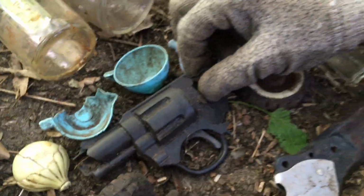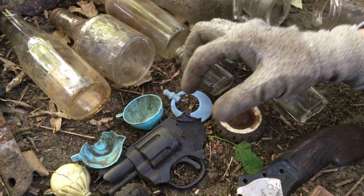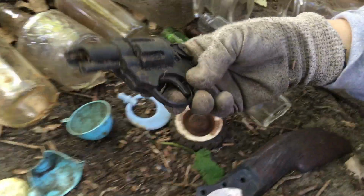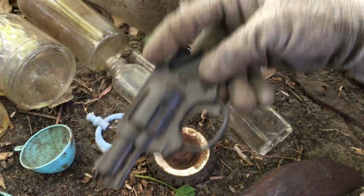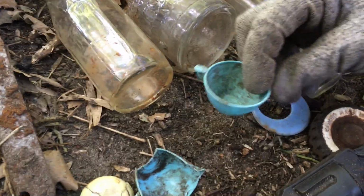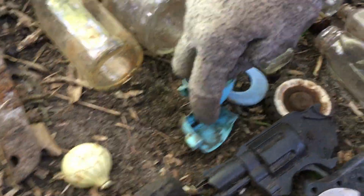And we didn't find John Dillinger's handgun. We came close, but we found this little toy gun. And cute little cups. Some little play set. That one was busted, but it was cute.